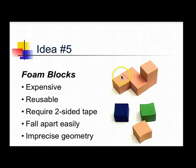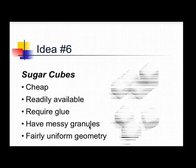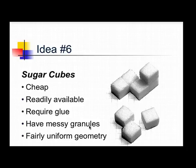Foam blocks, they're kind of expensive. You can reuse them. They do require tape again. They fall apart easily, and their geometry isn't always perfect. And finally, sugar cubes. They're cheap. They're easy to find. They do require glue to get them to stick together. They do have kind of a mess when you're done, but overall, their squares are pretty well shaped unless they get beat up a little bit.